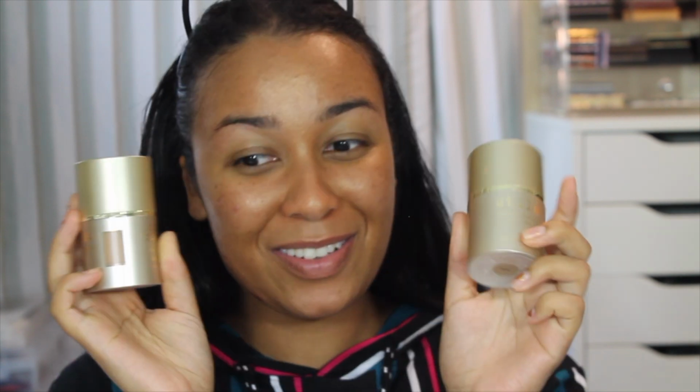I always get so scared to try new foundations. I'm so nervous. We're gonna use these ones today. Hopefully this is gonna be an okay shade for me and everything. These are the Stila Stay All Day Foundation. I have the color Tone and I have the color Caramel.